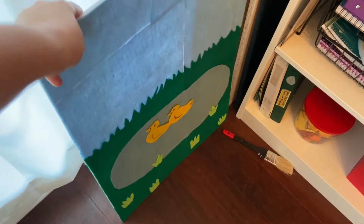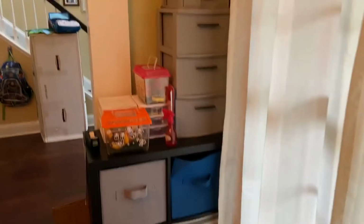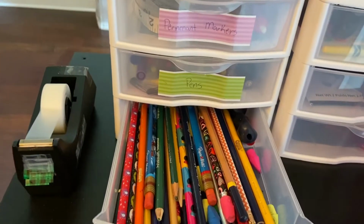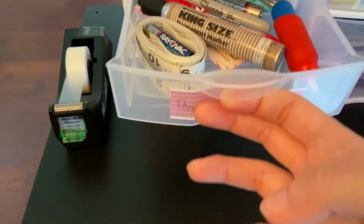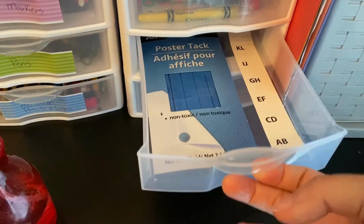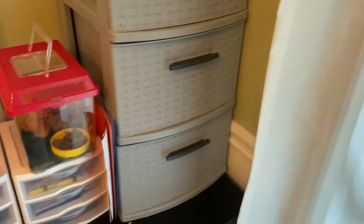Look at my cute little felt board. We're going old school with the duckies and Rod and Staff math. And then over here, the kids' snails. And then we've also got some more supplies, pencils, pens, and some random markers. Permanent markers. And then this one's more random. Scissors, blue tape, random stuff. And then over here we've got some other stuff.